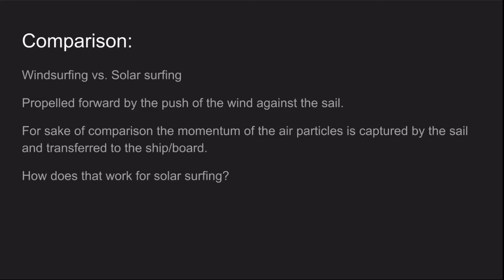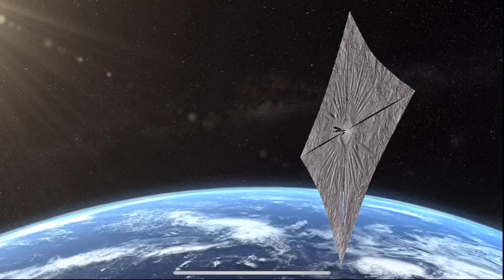Now the question is, I compared this to momentum of the air particles, but how does that work for solar surfing? Here we have an image of a giant solar sail up in the Earth's atmosphere, and it is supposed to be capturing sunlight, and then that will propel it forward. But the question is, how does that even work?